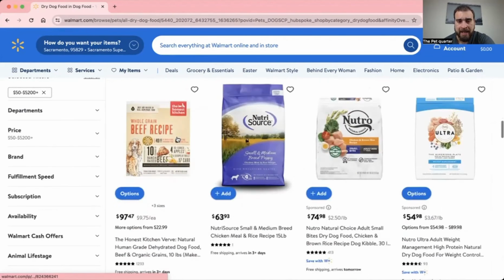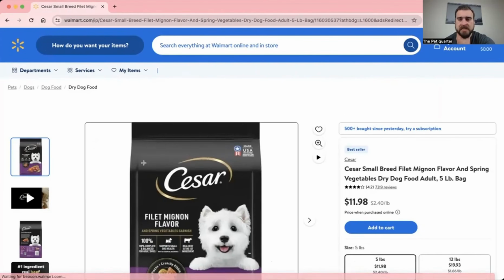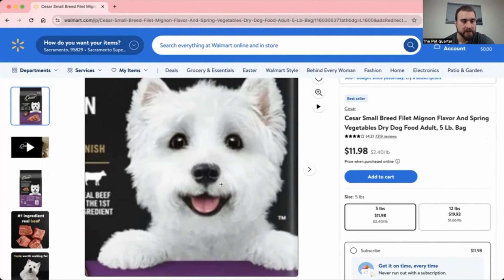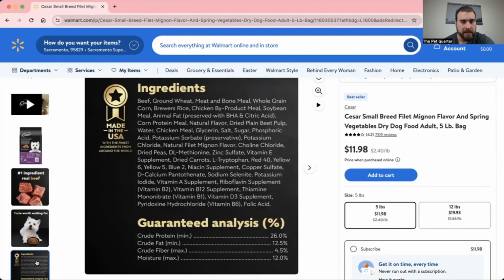Let's look at Caesar. Caesar, small breed, filet mignon flavor. Look at that picture. That's a lovely looking dog. Let's look at the ingredients. The ingredients are beef and ground wheat and meat and bone meal and whole grain corn and brewer's rice and chicken byproduct meal and soybean meal and animal fat, corn protein meal, natural flavor. These ingredients are just not very good at all, are they?